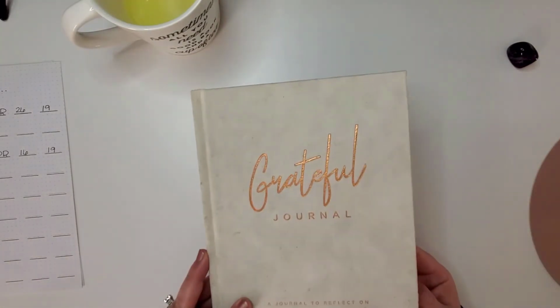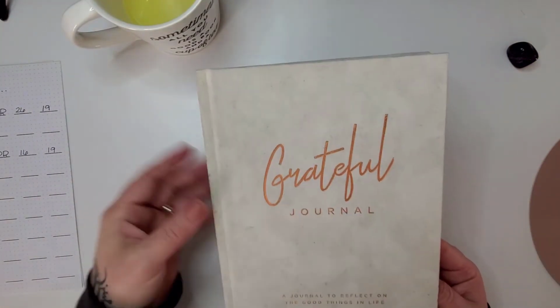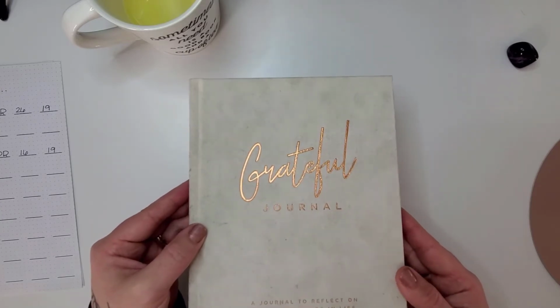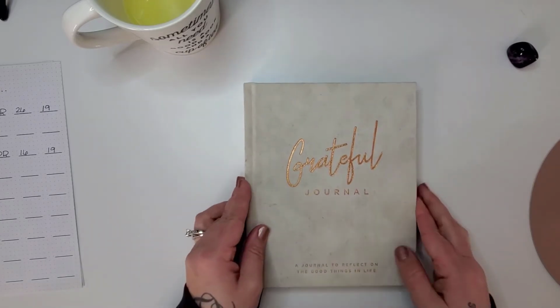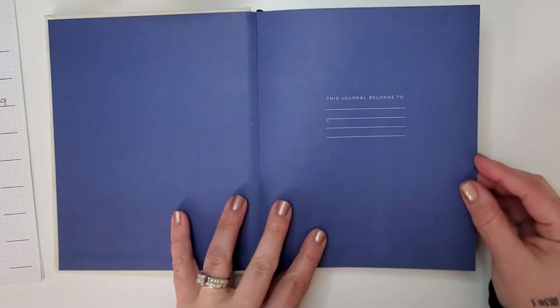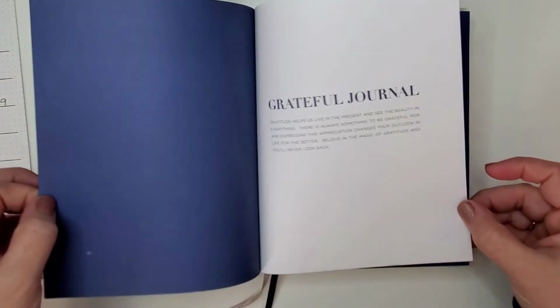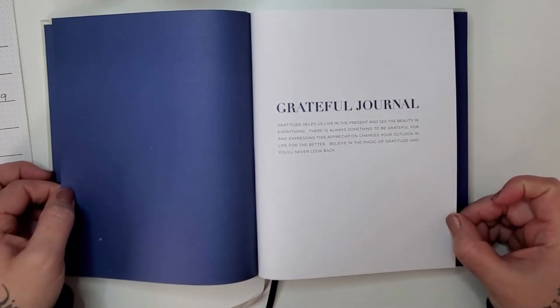But anyways, it is kind of like a velvet with some rose gold foil on there. The foil is picking up. And then I'll show you what it looks like on the inside. So you can put your name on here. And then it says grateful journal.